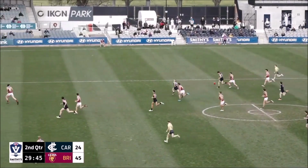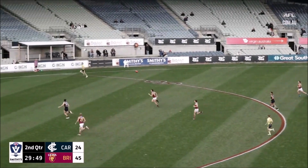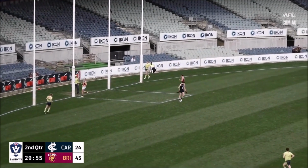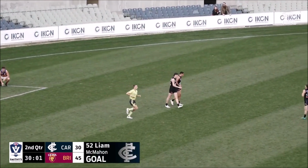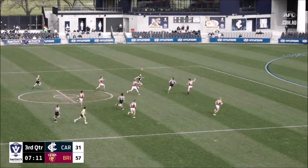Carroll's on his way out. He's got no one forward of him at all. He's got a little handball there to Carl. Carl just goes with the quick kick. He's going to find McMahon. Will it sit for him? Dribbles, and it's there. Somehow they managed to get one through there with Liam McMahon finishing off. Some pretty good work there by the Blues. Right to the middle of Icon Park.